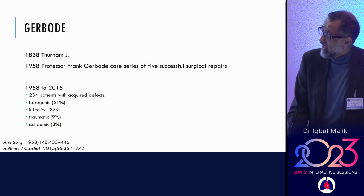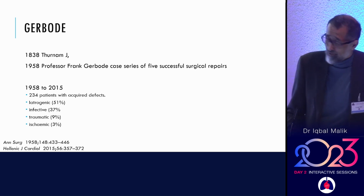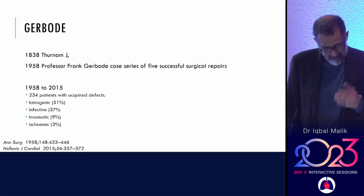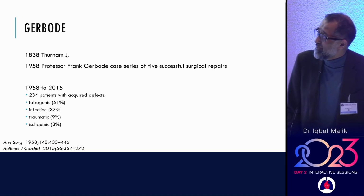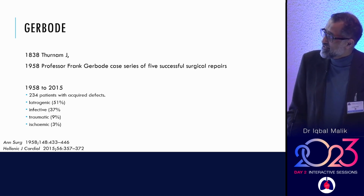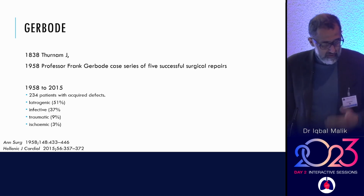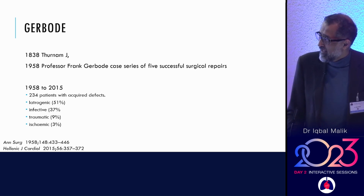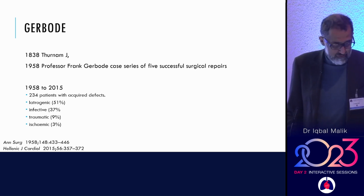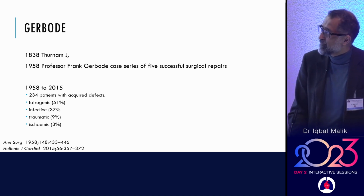Okay, so I'm sure you guys know the history more than I do. I described it a long time ago, but who cares, because it's the publication that counts. Gerbode published it a long time afterwards, and so he's the name that we associate with it. There was a big series published in 2015 where half of them are iatrogenic fistulas, so post surgical, and very, very rarely is it a complication of a myocardial infarction. Infection, of course, endocarditis can put holes anywhere.